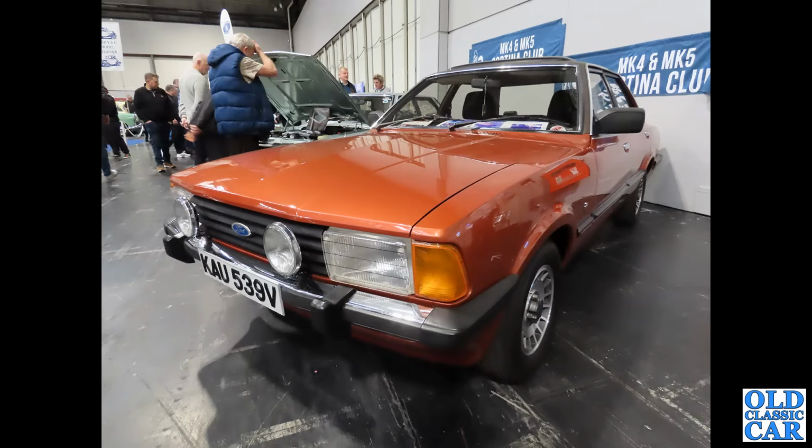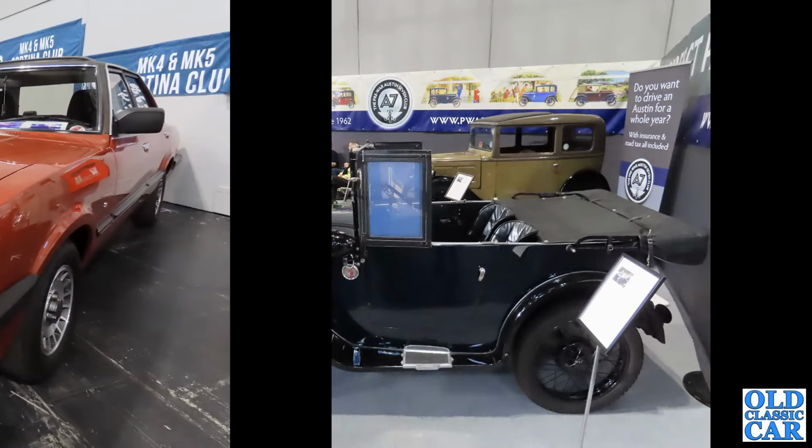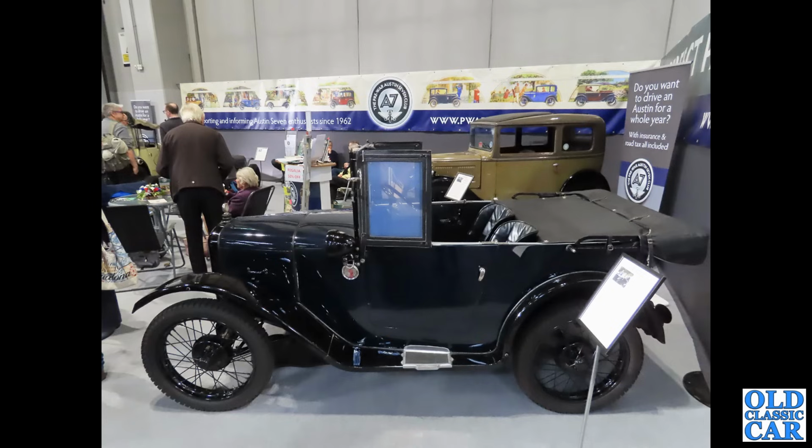Quite a few classic Cortinas were in evidence as well this year. We've got a V-plate, so quite a late example of the Mark V Ford Cortina. This one looks like it might be the Ghia, going by the little badge at the back of the front wing there, and hence the alloy wheels as well, which look very similar to those on many Granadas also of the period.